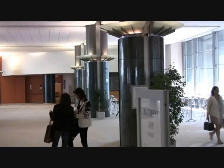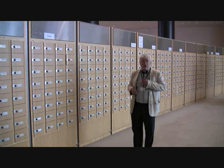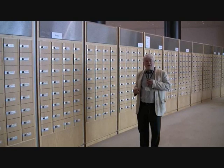These are the post boxes of the nearly 800 members of parliament, and among them you find a lot of former presidents, former prime ministers, former ministers, but as well future ministers or future prime ministers. Two of them have now been nominated president, one in Estonia and one in Hungary.